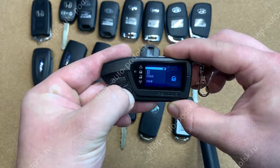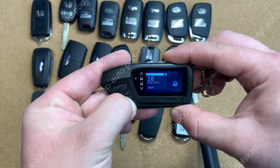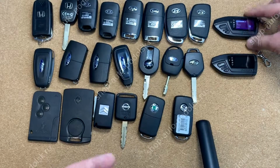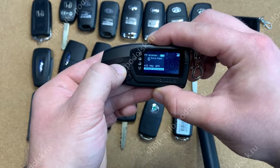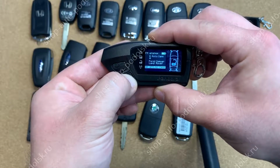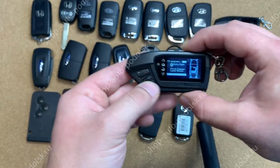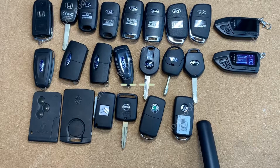Conclusion: the signals from the 21 tested keys were successfully caught and recorded by the original multi-brand Pandora 605 P23 tester, while the fake Pandora 2.4 caught and recorded signals from only 6 keys.